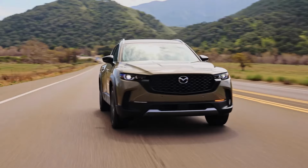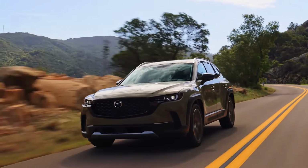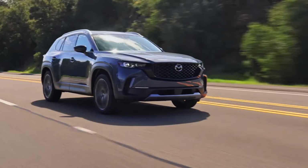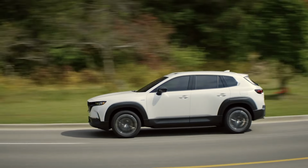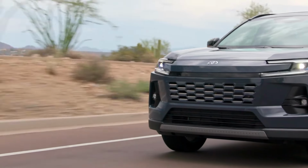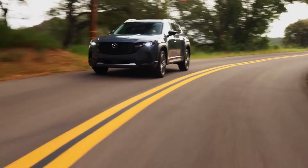This creates an impossible choice. Do you prioritize efficiency and accept a driving experience that feels disconnected from Mazda's performance-oriented identity? Or do you choose one of the gas engines, enjoy the engaging dynamics, but accept fuel economy that struggles to justify the premium price? No matter which powertrain you select, you're giving up something significant. Competitors like the RAV4 Hybrid manage to deliver excellent efficiency without completely sacrificing the driving experience, which makes Mazda's compromise feel unnecessary. Yet all these compromises pale in comparison to the biggest controversy, one that has nothing to do with the CX-50 itself.